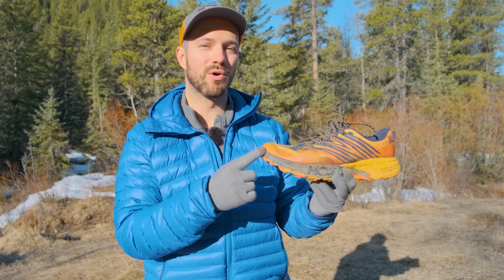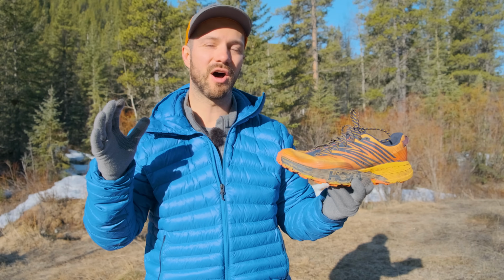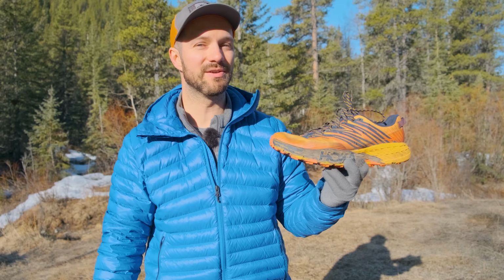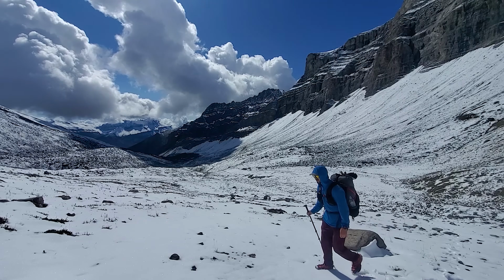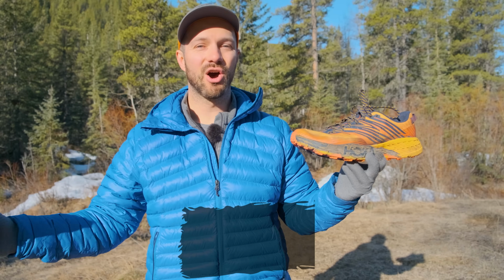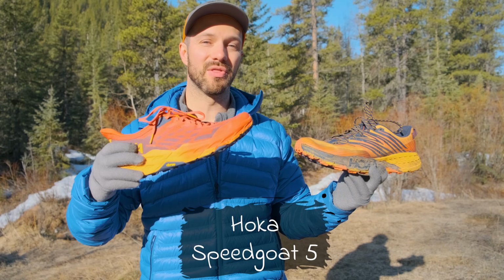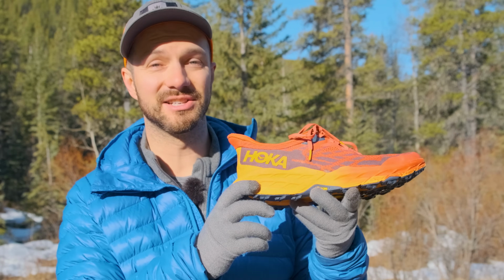I use the Hoka Speedgoat 4s. Fun fact, they dropped the One One from their name for the entirety of my 1,200 kilometer through hike of the Great Divide Trail this past summer. They're one of my favorite pieces of gear and a big reason why I was able to successfully complete that trail. This spring, Hoka introduced the 5th iteration of the Speedgoat, and I have over 100 miles on them so far. So far, I'm really liking the Speedgoat 5s.